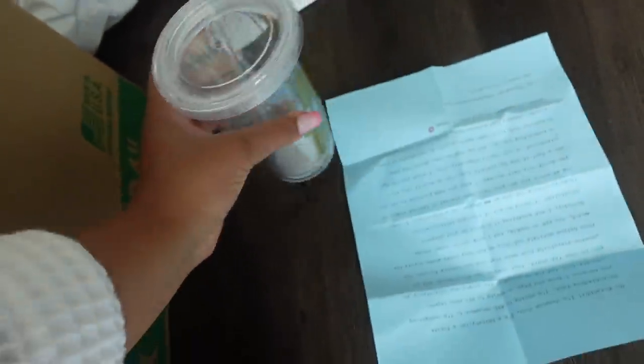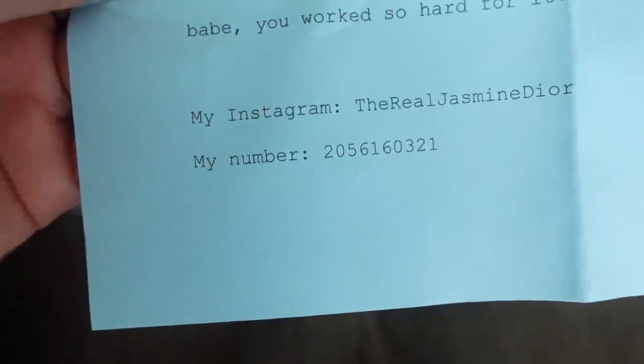Somebody made me a cup, which is so cute. It says Kyra on it. Just like a little cup with a straw. And she left her Instagram right here. So if y'all wanna go check her out to make y'all a cup.